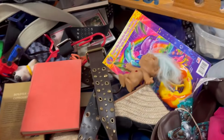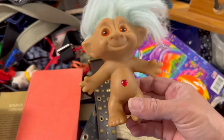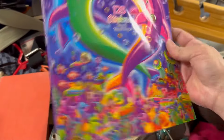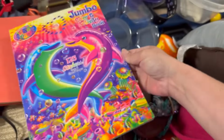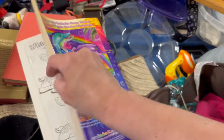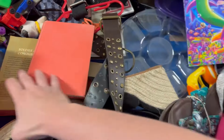Look, I was just walking by and there is a vintage troll. This is a good one with the jewels in it. So I'll definitely take that, put that in my cart. Here is a Lisa Frank coloring book, but it's new because it's got a website on there. So it's a new one, and it's been colored in. That would be fun.